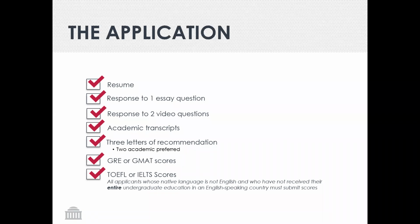I'll also say that yes, we talk a lot about quantitative scores with this program because it is heavily quantitative, but it's also important that you do well on the verbal section as well. Again, I talked about the ability to communicate your findings as you're doing these analyses, and this is a more comprehensive program. So we do want to see that you are able to do well in the verbal section as well. So don't just ignore it. Don't focus so heavily on the quant section that you're not able to do well in the verbal section as well.